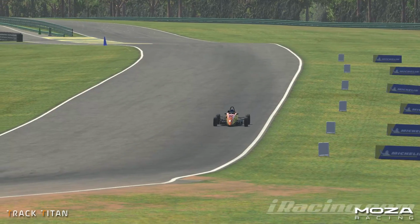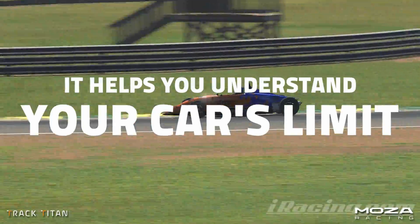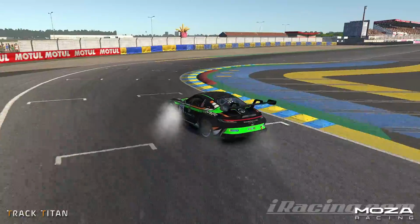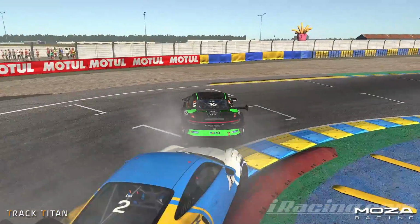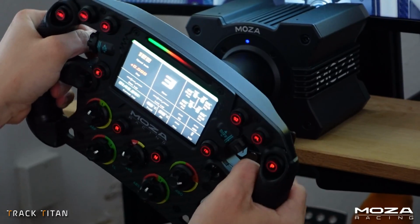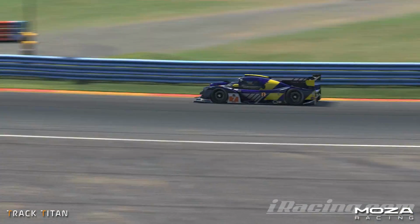This all might sound ridiculous, but it will help you to understand the limits of your car better, make you more prepared for insane situations which only arise when you're racing actual real life people. And by having fun with it, you're actually learning more from it than if you'd force yourself to take it all too seriously. And that's everything we've got for you today.